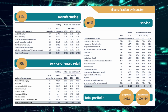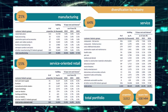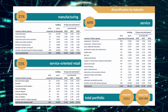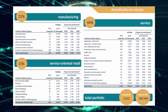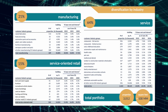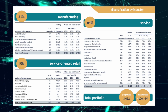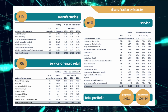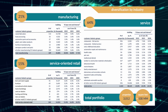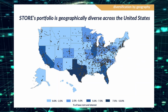Looking at this slide, you can see how the entire portfolio is broken out into three segments. Service being the largest and accounting for 64% of total annual base rent, followed by manufacturing at 21%, and service-oriented retail accounting for the remaining 15%. In all, Store Capital has 3,012 properties. These properties are spread out all across the U.S. with a strong presence in Texas.